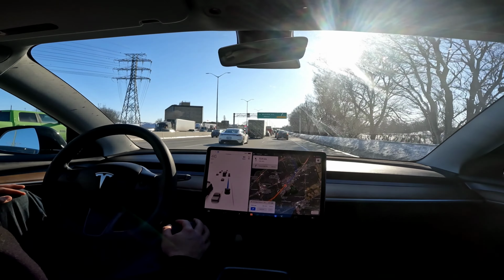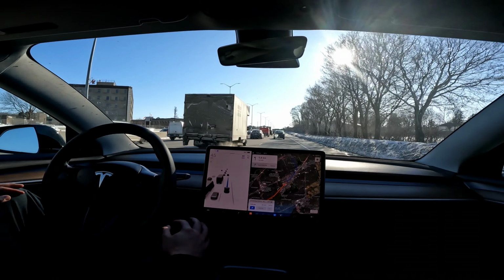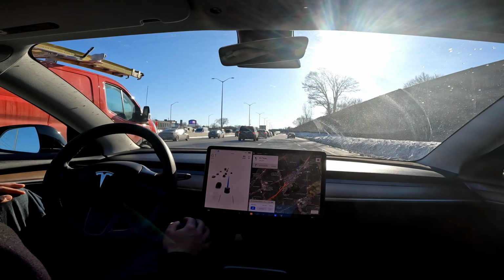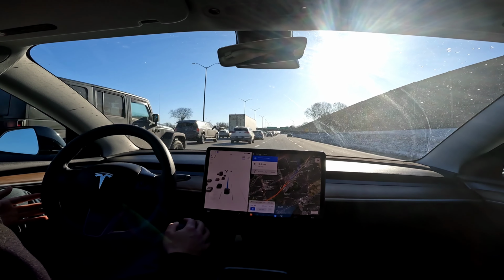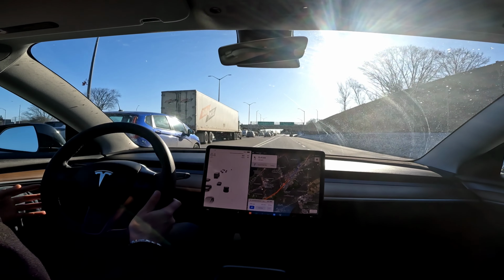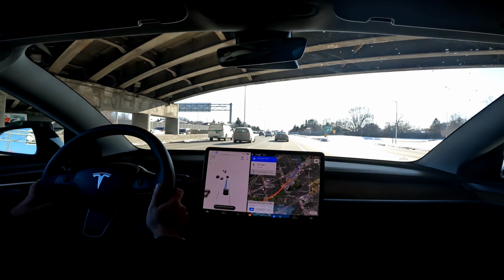It should be wanting to look for a gap now. This lane will highlight blue when it's, quote-unquote, looking for a gap. I would love to see it now. Yeah, you can see the lines saying that this is a left-hand turn. So you gotta get over to the left here, Tesla. It's not gonna do it. All right, I'm gonna take over here. Get over in this lane and re-engage.